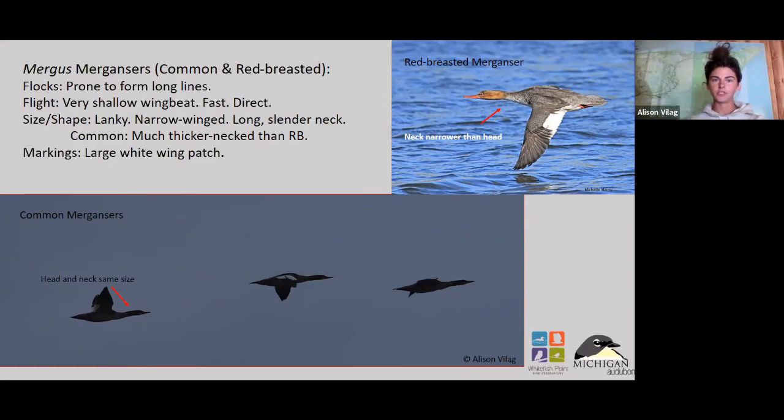They also have a very shallow wing beat comparatively. If you see them approaching, they don't have the deep wing strokes that mallards, for example, will. And they have a very fast, direct flight. They don't meander a lot. Mergansers are lanky, they have long necks and long bodies and long beaks, long wings, and they're not quite as elegant as the pintail. They're more gangly, long and slender than elegant.